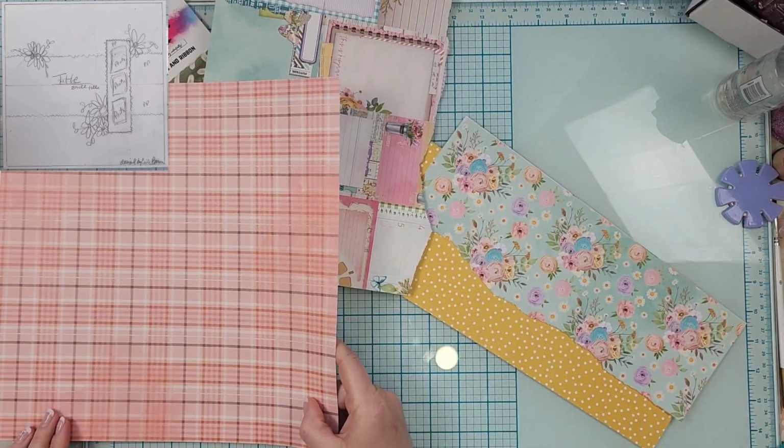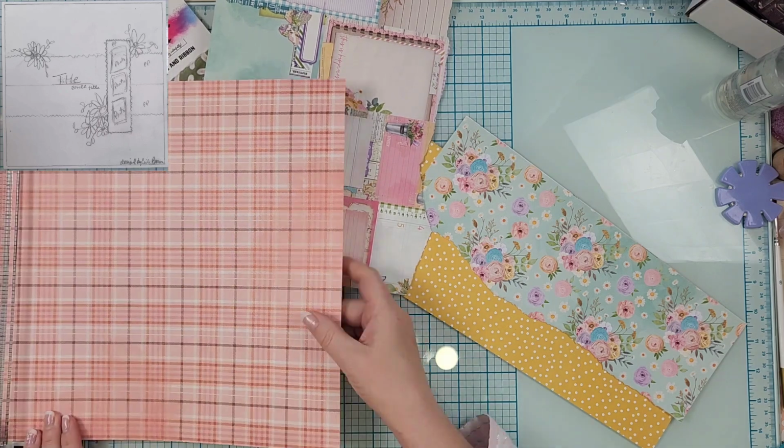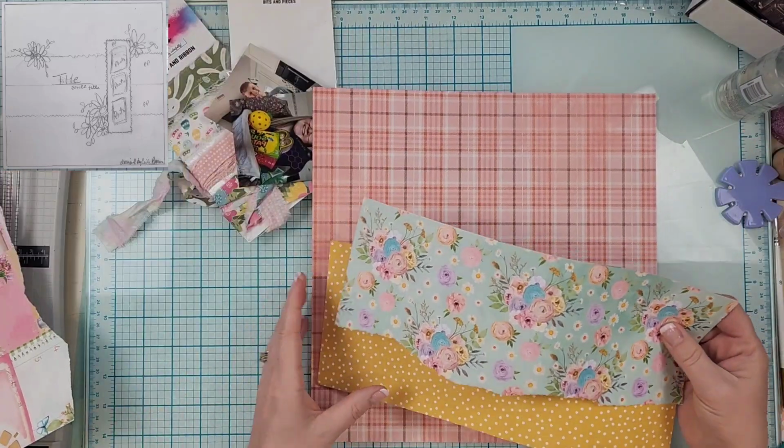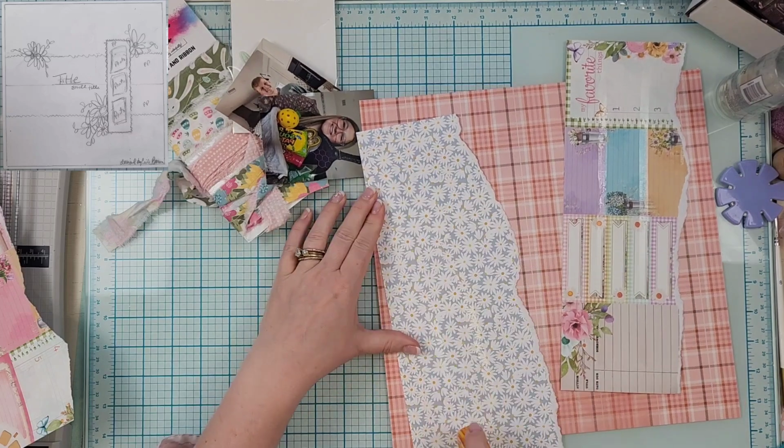I don't know if I've mentioned this before, but that's because all of the eggs are full of money. So they get the candy in the basket, and then they get the money when they find the eggs. I have to hide the eggs.